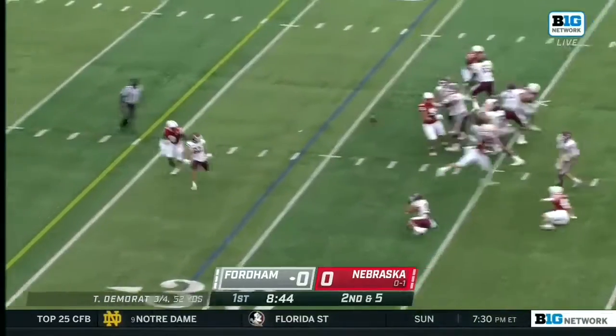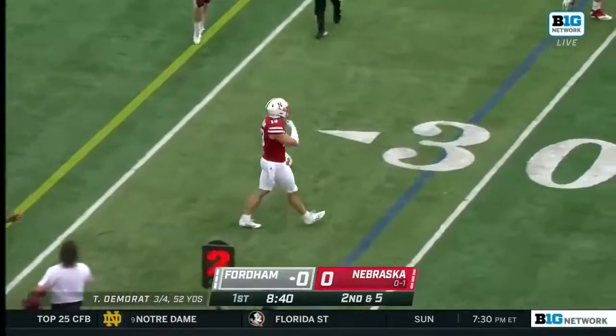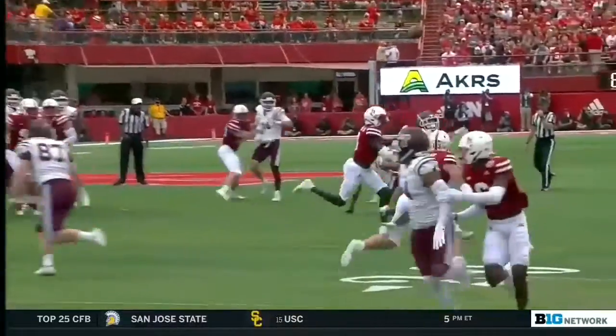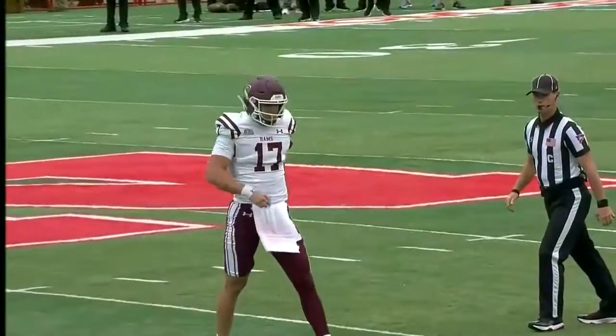Zach Davis is back in. He picks up a rusher. A pass through the hands of the receiver, and it's intercepted by JoJo Domann. You're going to watch it. It's going to go right off Kokosula's hands. Domann's right there. Interception going the other way.